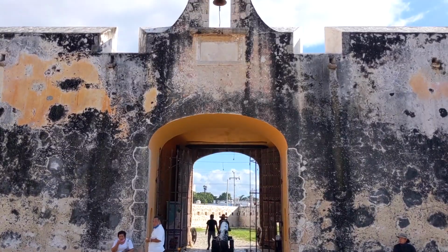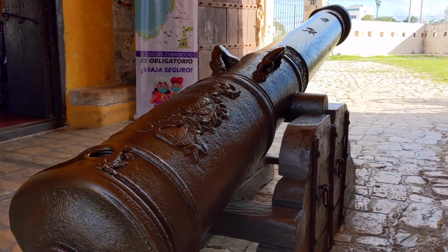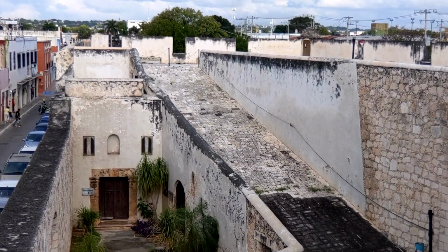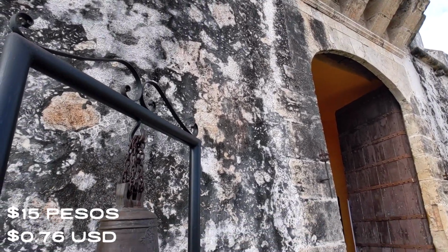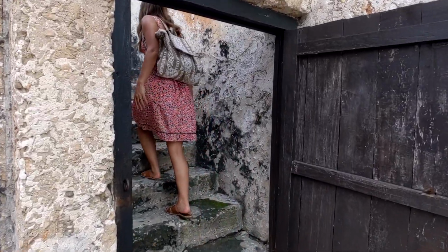Inside the 8 bastions, there are small museums that can be visited, and in some spots grant you access to the top of the fortress. Unfortunately, right now public access to the top is limited during COVID-19 to help prevent overcrowding. So we visited Puerto de Tierra and paid 15 pesos each to visit their small museum and be able to explore the city from the top of the fortress walls.